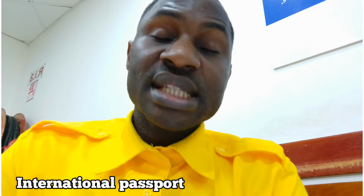The other documents include your international passport. I always insist that your international passport should be valid for at least 1.5 years when you apply for the student visa. I mean, it shouldn't be expiring anytime soon after you get the student visa, because it is going to disturb a lot, and the embassy may not even stamp that passport. So that's something you should pay attention to. Don't take a passport that is just 6 months to its expiring date to apply for a Spanish student visa. It's very important.